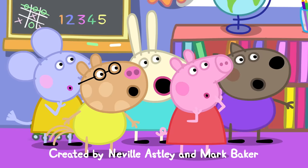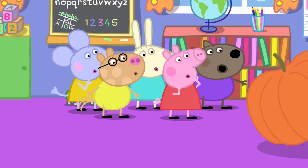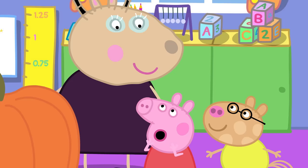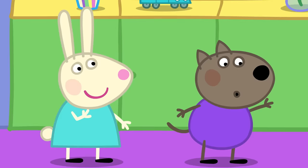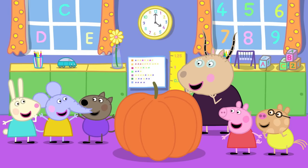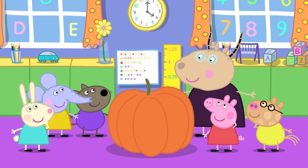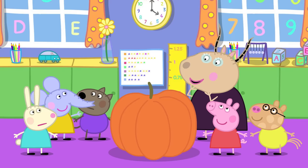Today at Playgroup, Madame Gazelle has a special surprise. Phew! Is it Halloween again? I'm going to be a wizard. I'm going to be a tree. Squeak! I'm going to be a wizard tree. No, children. Pumpkins aren't only used to celebrate Halloween. They're also used to celebrate a special holiday in America called Thanksgiving. Can I still be a wizard tree for Thanksgiving? I don't see why not.